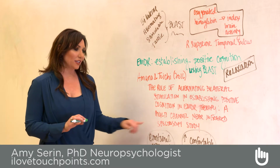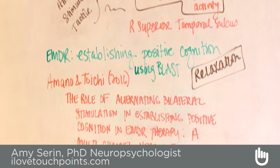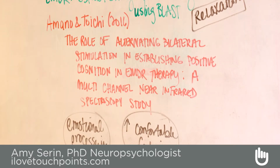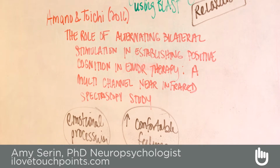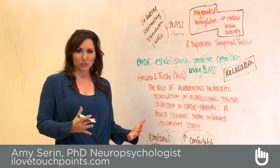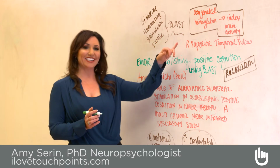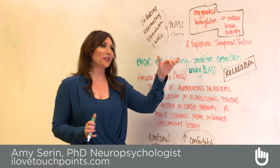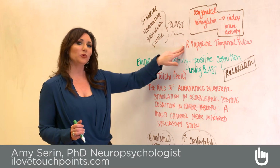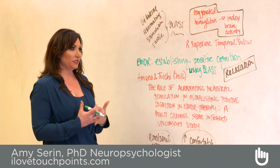Now, this is a multi-channel near-infrared spectroscopy study, which is really neat because what they did was they measured oxygenated hemoglobin. You know, a lot of studies measure subjective units of distress and patients' awareness and things like that. This was actually a study of oxygenated hemoglobin, which is an index of brain activity, and they found some really important changes in brain areas associated with peaceful feelings and calm.